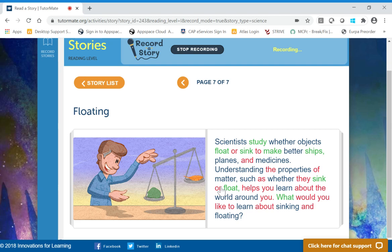What's he got here? What's he doing? You know what this thing is called? It's called a scale. So you might have a bathroom scale at home. When you step on it, it tells you how much you weigh. This is a scale to tell which is heavier and which is lighter. So you have a leaf on this side, probably a rock on that side. So this shows that the rock is heavier.